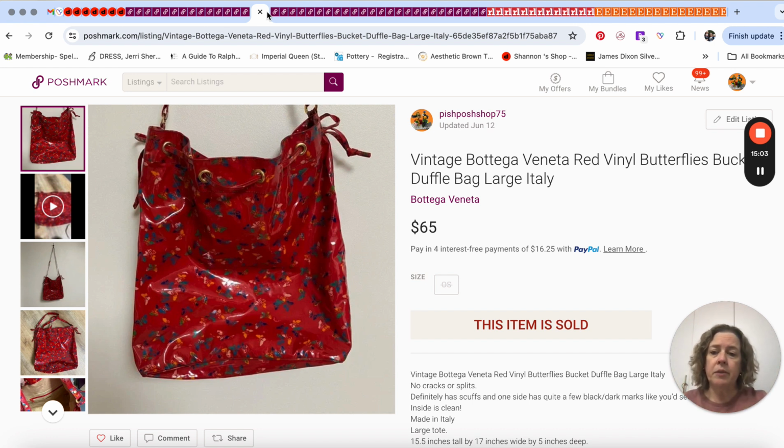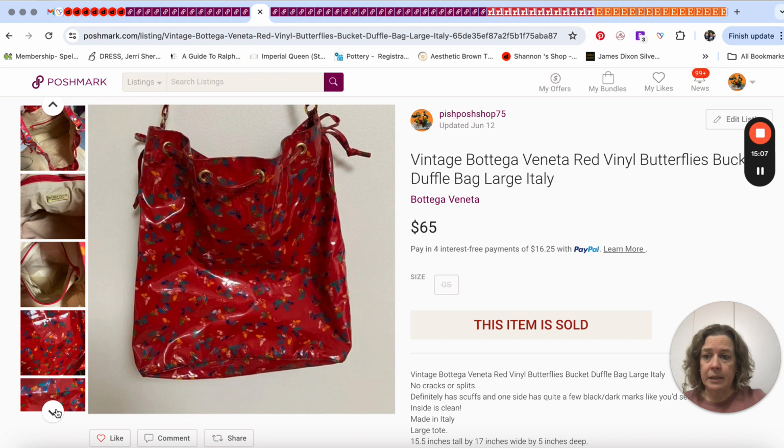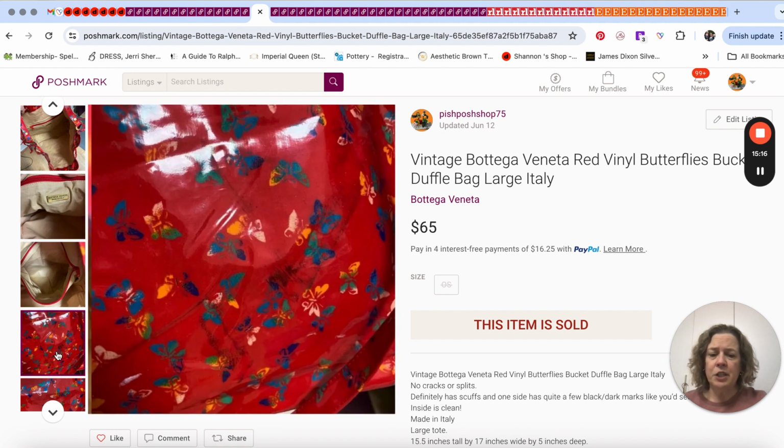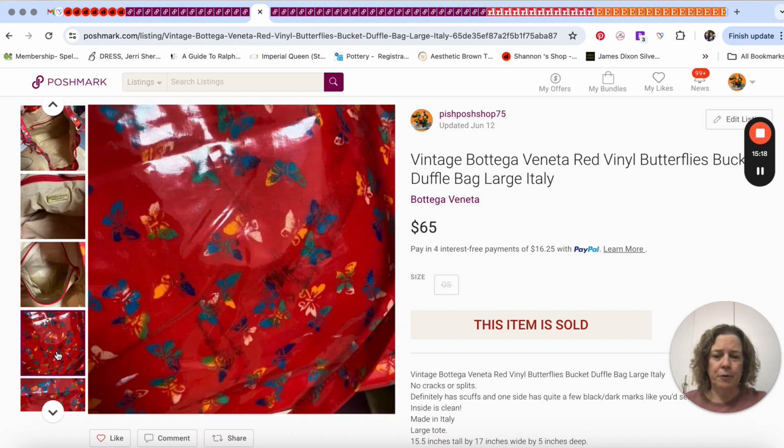So it's Bottega Veneta. It is a high-end brand, and this was kind of an unusual piece. It was vintage. It's a duffel bag. It's large, but the finish on it is kind of like that patent leather or vinyl, and so it had marks, stuff like that you can't get out of that vinyl. So I had it priced kind of high just because it was a hard to find piece.